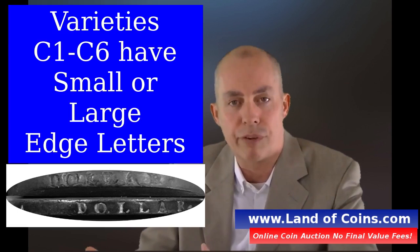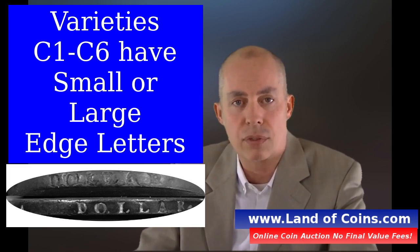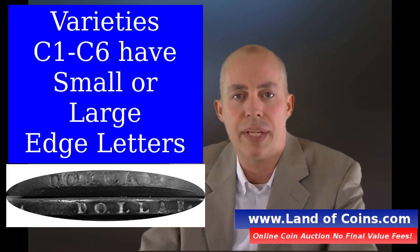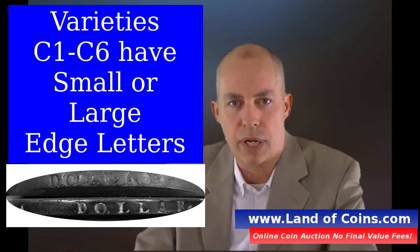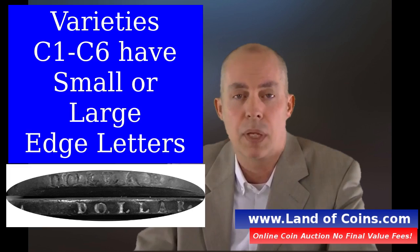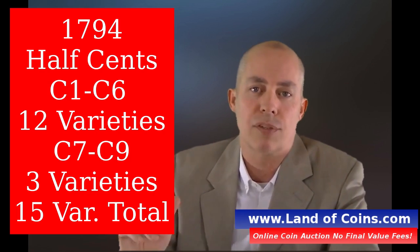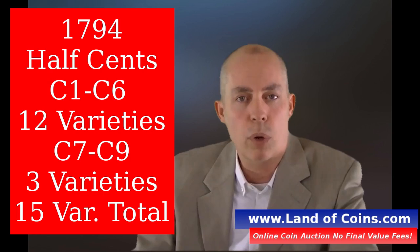I say there's 9 general varieties, but varieties 1 through 6 have 2 different size letters on the edge of the coin. So really you have 2 different size letters on the side of the coin for varieties 1 through 6, so that would be 12 varieties. And then varieties 7 through 9 have only 1 size of edge letters on the edge of the coin, for a total of 15.